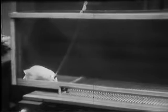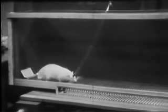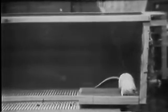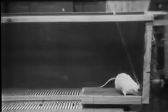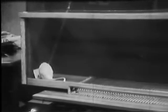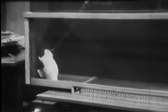No hungry rat in our laboratory has ever been willing to take a shock as large as this in order to get to food. They will die of starvation first. This shows a rat is willing to pay a very high price in order to get to the pedal.